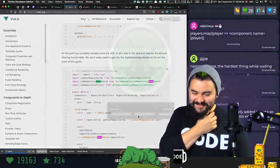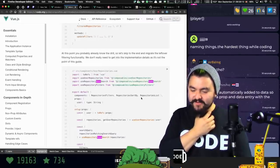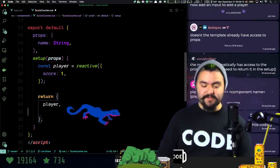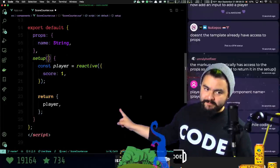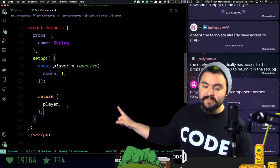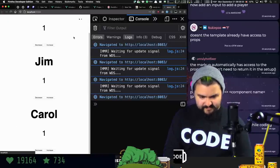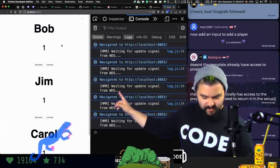Where's Karen, though? Props are automatically added to data, so you can't have a prop and data with the same name. Oh! Well, so I don't know if it works the same way with setup. I don't think it does, because setup, whatever is returned here, that's the only thing available inside of the template, right? So I don't think I can just do name right here, right? Right? Yeah. Wait, what? Does that work?